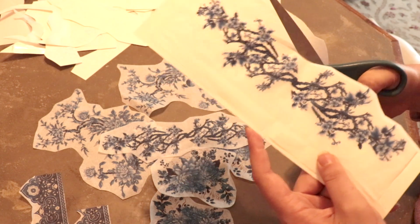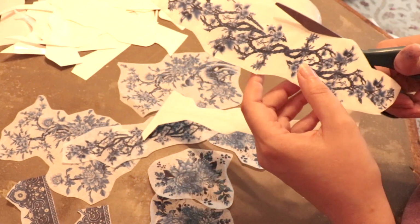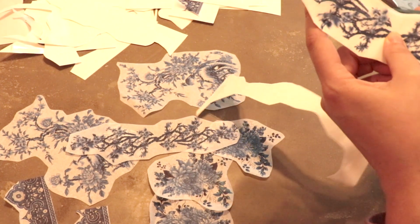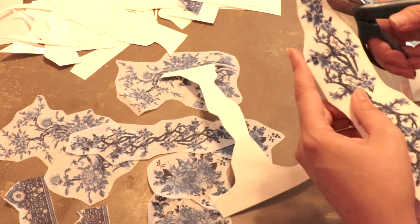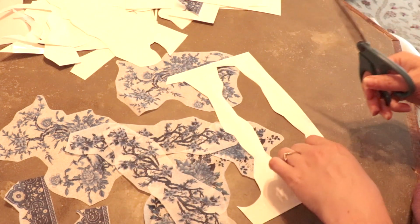Now I'm just kind of rough cutting out my images. You could go in super detailed if you want, but that makes this way harder to work with. And the tissue paper is so thin that once we get it Mod Podged on there, you're not really gonna see it because it's gonna be on a white background.